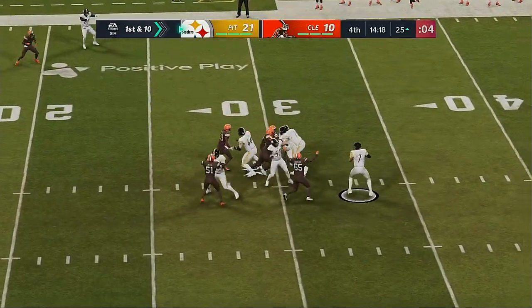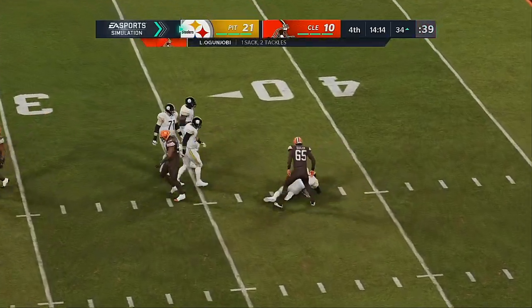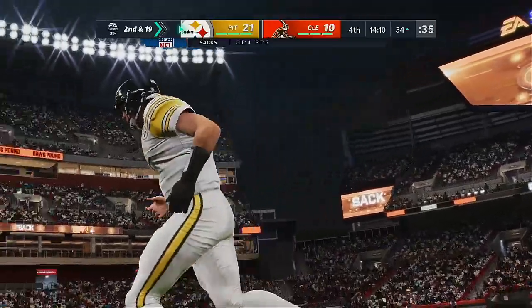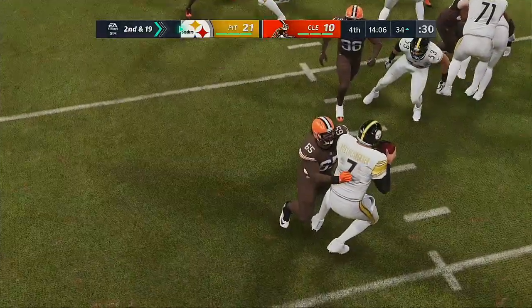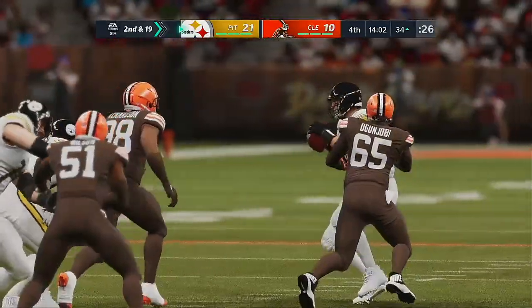On first and 10, it's Roethlisberger. He's going to go down here, a sack. They push him back to the 34. Larry Ogunjobi in for the sack. You never want to give up a sack. From the O-line's perspective, they hate it for several reasons, especially because they felt like they let little brother down back there in the pocket.